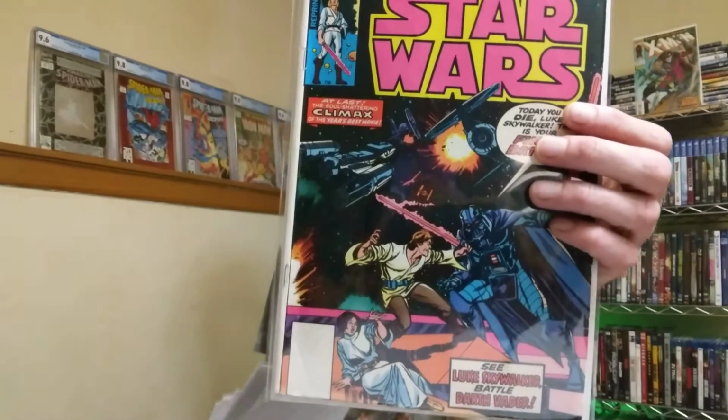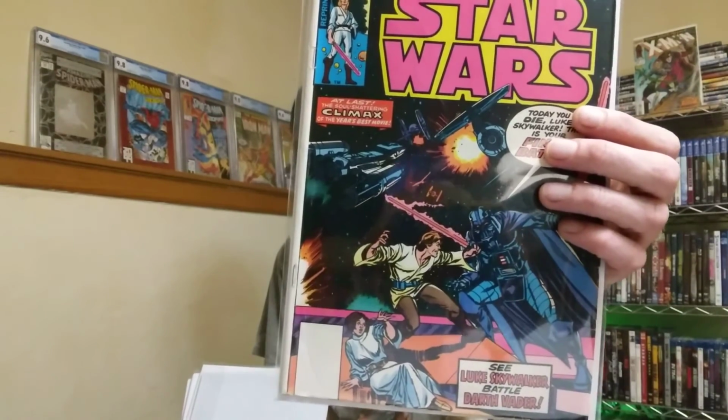The number one and number two probably definitely are. Maybe the number three, which is the Chewbacca. Maybe the number four, which is the Darth Vader cover. But then after that, it's probably no. I mean, I don't know, guys, number six is really awesome too. It's got the first battle between Luke and Darth Vader there on the cover. To me, that's friggin' awesome. And it says, "At last, the soul shattering climax of the year's best movie." And these first 6 issues are actually the first movie put to comic book, like verbatim. So these are, in my opinion, awesome, and I'm super happy to add them to my collection.